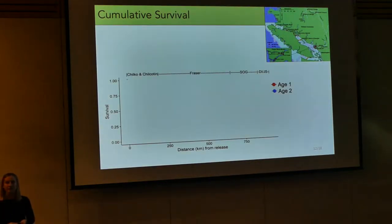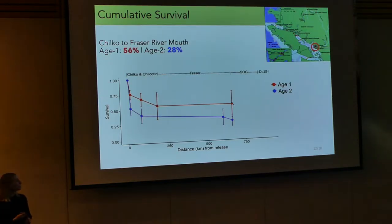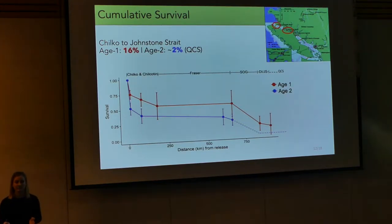So looking at cumulative survival, here again we have distance from release on the x-axis and survival on the y-axis and the different regions along the top. Just in that first 80 kilometers we see an initial drop in survival, up until that point shown circled in the map, where age 1 fish dropped to 56% and age 2 fish dropped to roughly 41%. As they entered the Fraser River, survival remained fairly consistent, with age 1 fish staying at 56% and age 2 fish dropping to 28%. And then once smolts entered the marine environment, we saw another drop in survival, with age 1 fish ending up at 16% and age 2 fish about 2%.